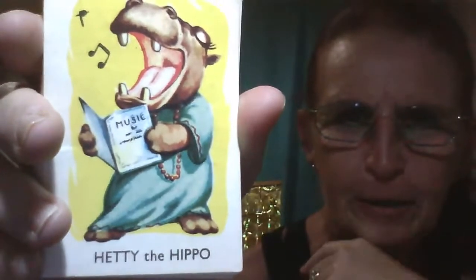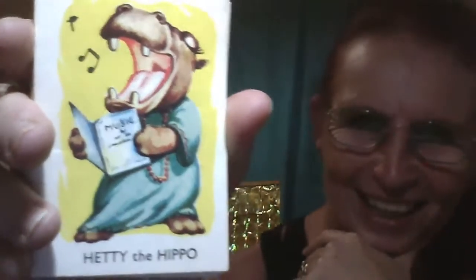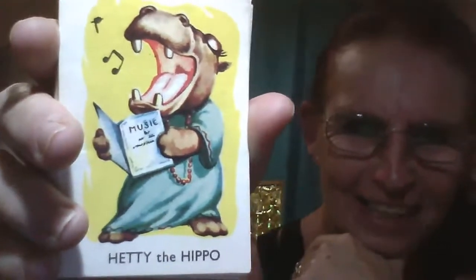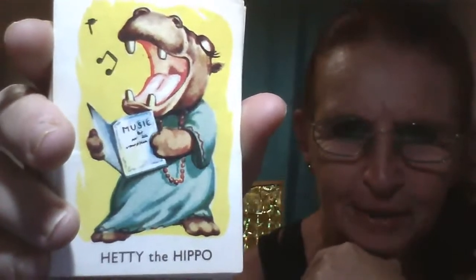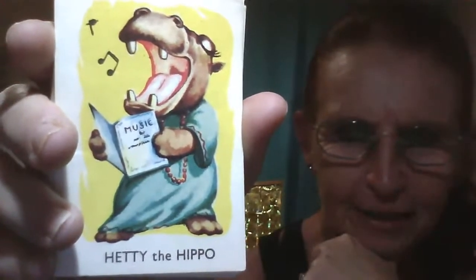Hetty the Hippo loves karaoke. Like her eyelashes. Well, cute. She's going to trip over, though. She's caught her toe on her dress. Poor love.